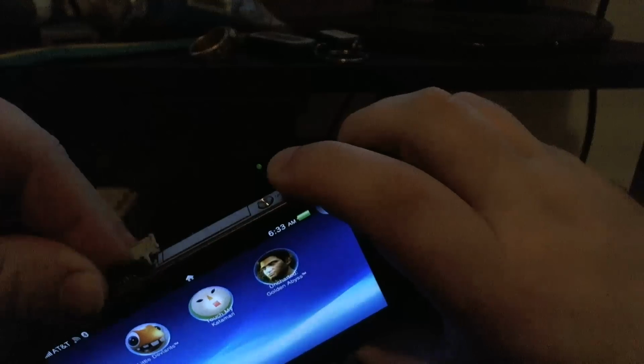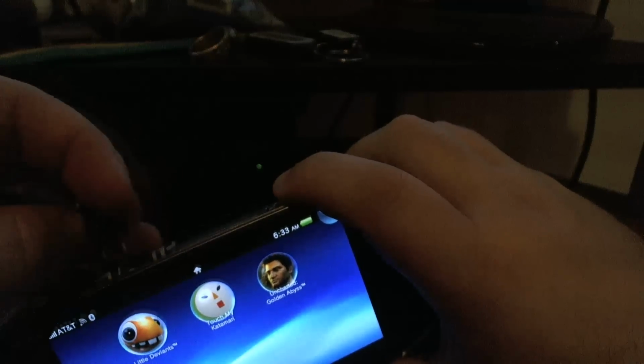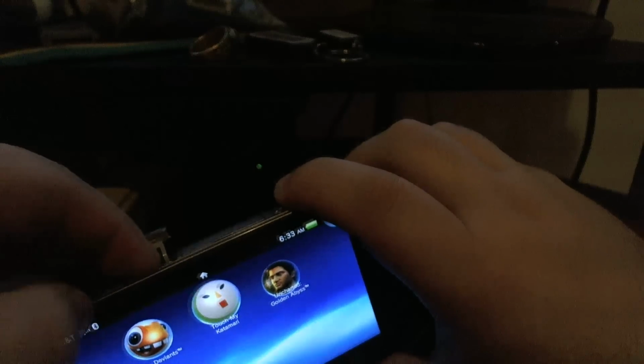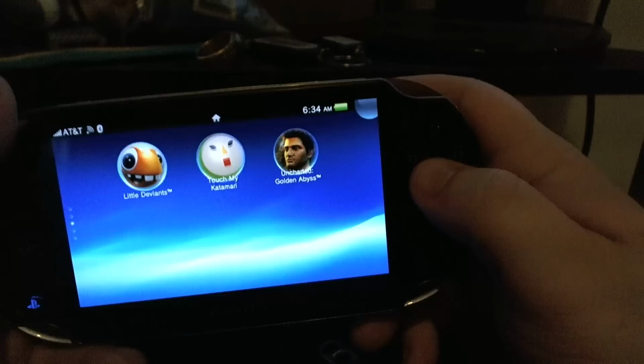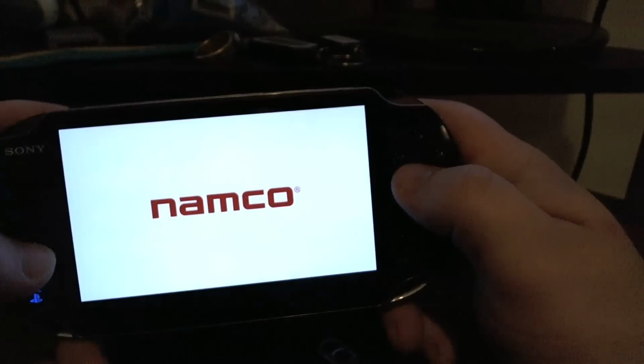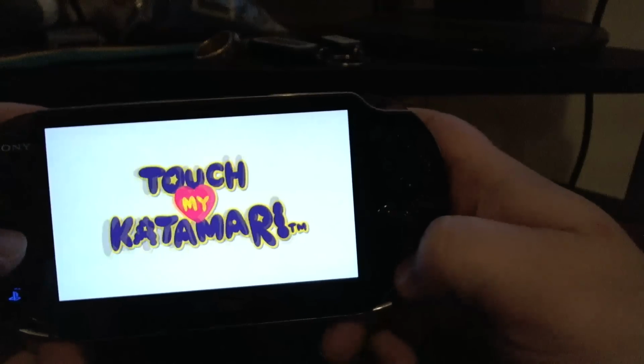So let's move on to the next game, which I guess will be Touch My Katamari. Well, I guess after I get done with this one, I'll just leave it running and see if you can run another one at the same time. I know with PSP games and minis, you can only have one at a time. So we'll see how this goes. So technically, the PSP games run on a PSP emulator, and that's apparently what the people who are hacking are trying to exploit.